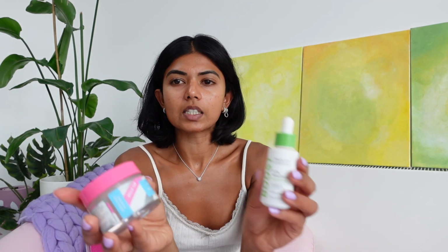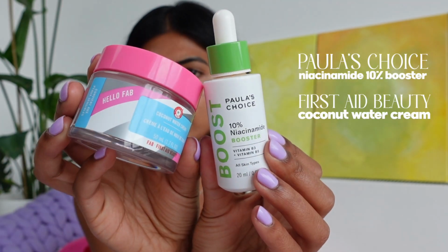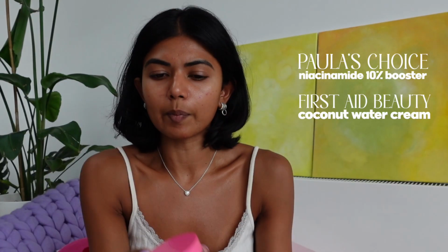Okay, next I'm going to be mixing these two products. This is the PAULA'S Choice Niacinamide and the First Aid Beauty Coconut Water Cream. So my skin type is oily and kind of like oily T-zone, and then normal on my cheeks and the rest of my face. For me, switching to a gel moisturizer really changed my skin, because I just feel like for the longest time I was using the wrong products for my skin type. I was using creams, like heavy creams, which are kind of more for dry skin.